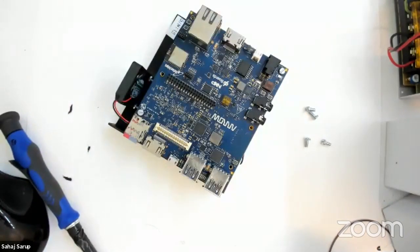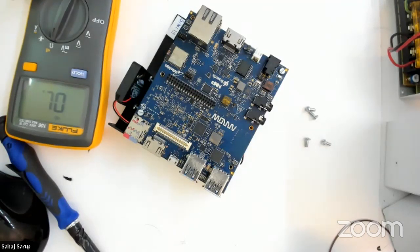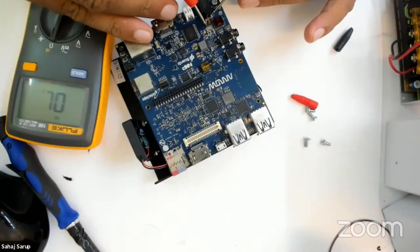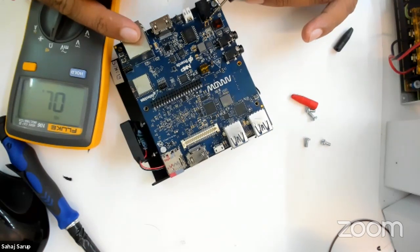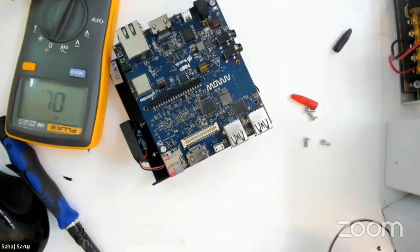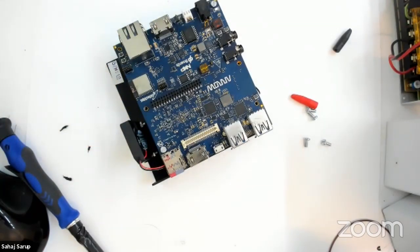Right, time to bring up the meter and see if it's actually the same thing. So let's see where we can test this. No, it's not. It doesn't seem to be. So no, it is only with the barrel jack that you can power it up. I hope that answered your question, A13. That is definitely some other test point and not power. That was good to know.